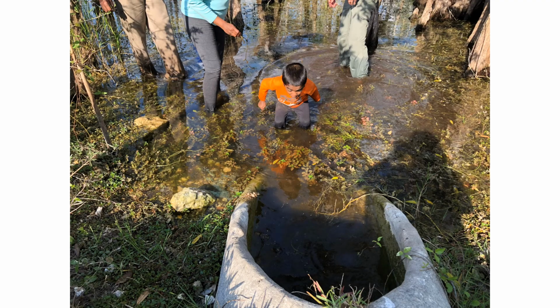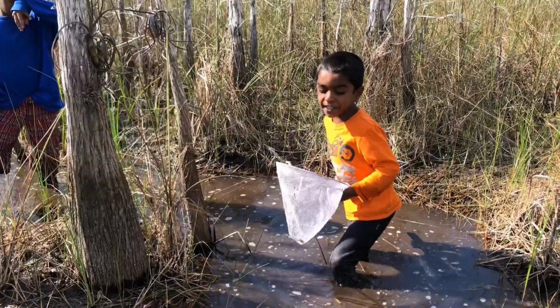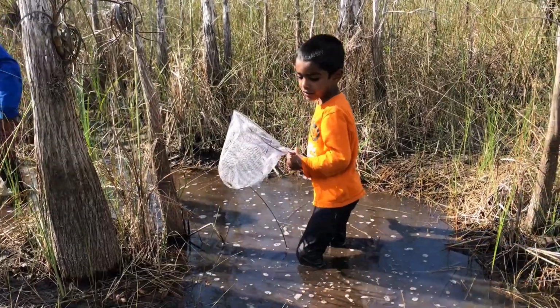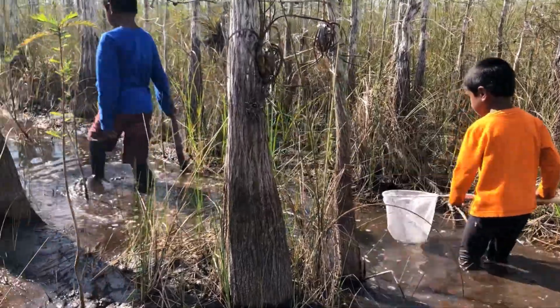We also learned that there were passages under the roads to allow alligators and other wildlife to pass across the road and not get hit by the cars. Overall, it was a very nice experience, and I highly recommend it. It was about 2 hours long, and we had a good time.